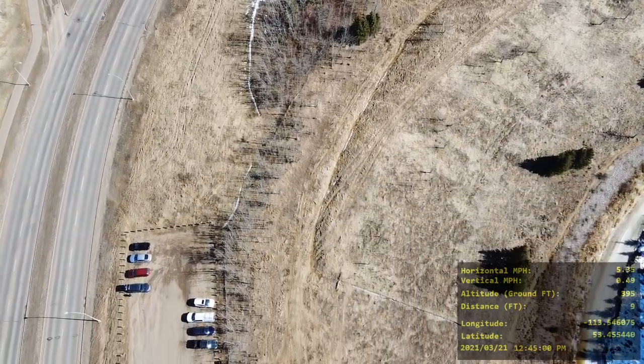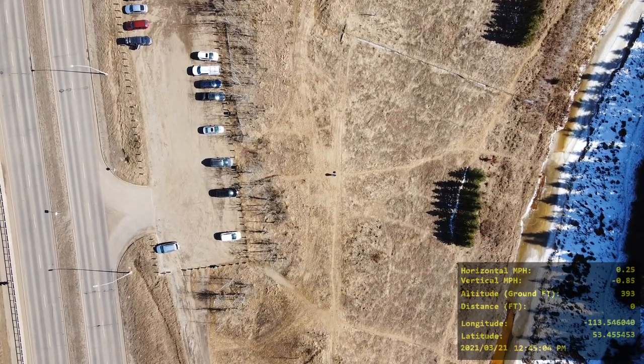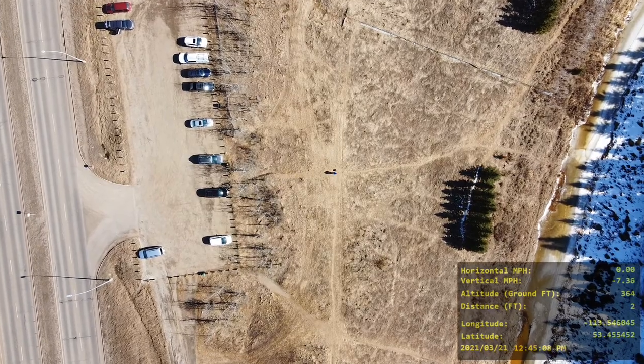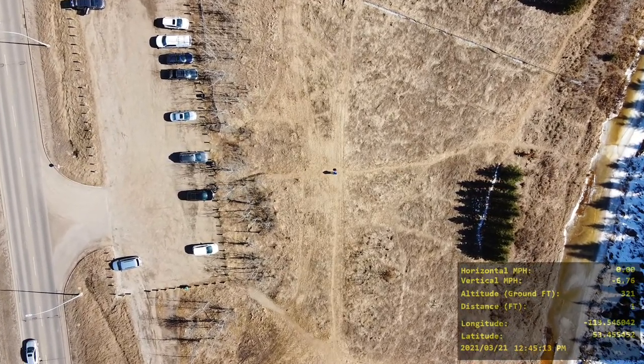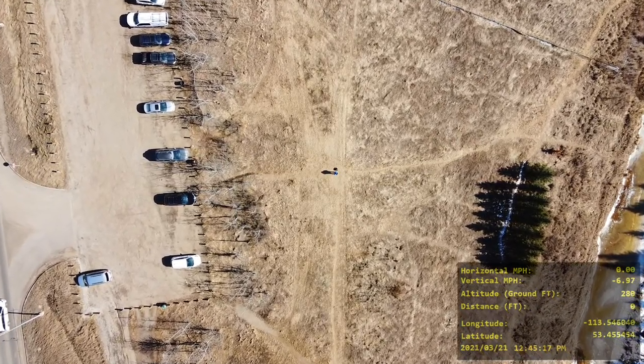Lowering the camera so you can see me right there. There I am in the center of the screen. And we're going to slowly descend. There weren't too many people here. You don't see too many cars. There's a Black Mud Creek right on the right side.